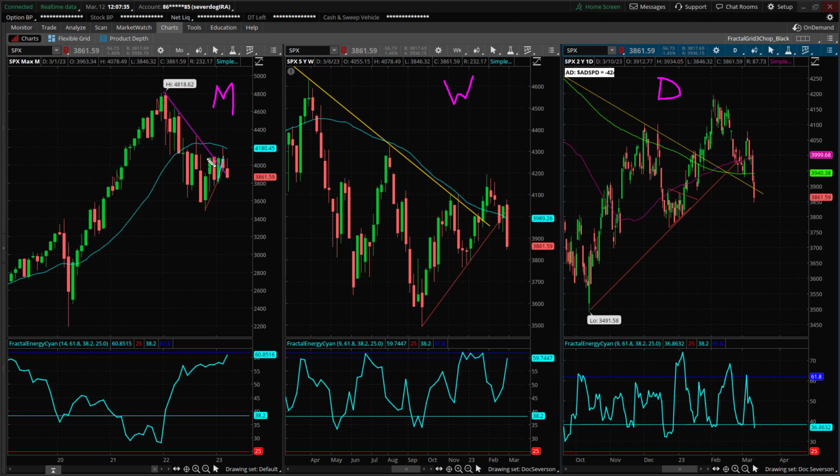And what I'm looking for is from the top down, larger time frames dominate the trend. So we're in this monthly downtrend. And still, even though we had a nice little rally up until the end of January, early February, that's still a lower high at 4,200. And so the downtrend is still in effect. What we're looking for is some type of evidence that will print a higher low and then break that trend with a higher high from there.